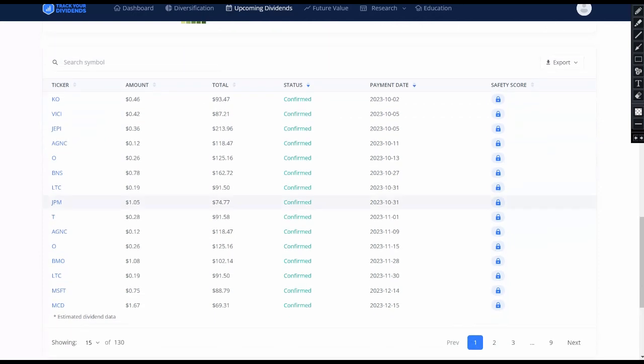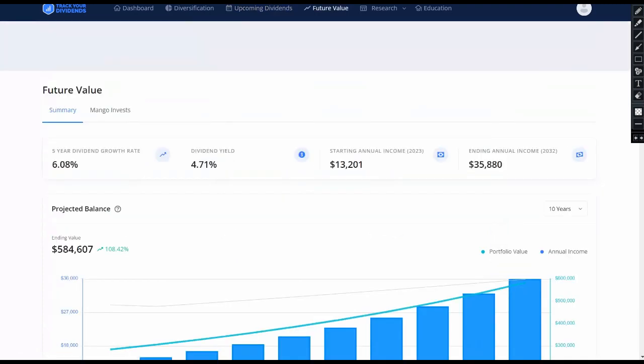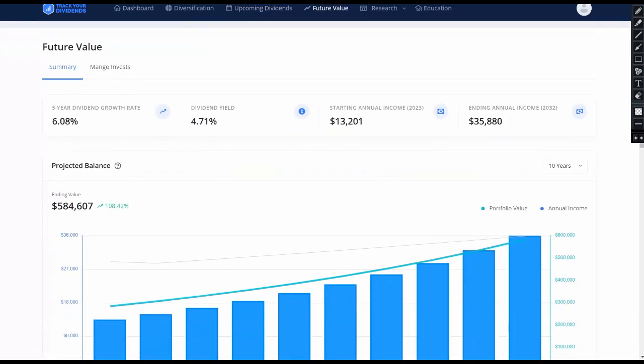But here you can see what companies are going to pay me how much on the particular date. So today's the 14th, right? So here you can see on the 27th, it's going to be the Bank of Nova Scotia to pay me $162, which is awesome. Now, I just wanted to have a quick look at this future value tab.